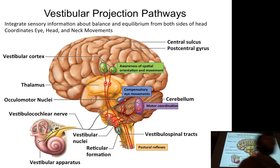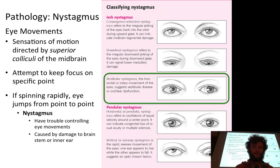All right, the last bit is pathology. Let's skip the pathology. It doesn't matter. I'm just over time. So recap.